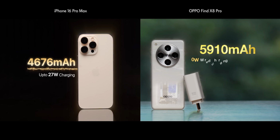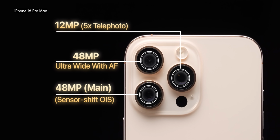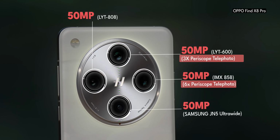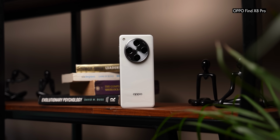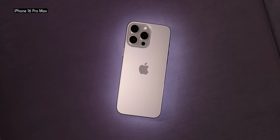Now, why does this matter? Because of two reasons. One, the Find X8 Pro actually has a larger silicon carbide battery compared to the iPhone 16 Pro Max. That's not it. If the iPhone 16 Pro Max has a triple camera setup with one periscope lens, this one has a 4 camera setup, or a quad camera setup, with 2 periscope lenses. Now, with those 2 points in mind, don't you think that the Find X8 Pro is a feat of engineering from OPPO? Well, compared to the iPhone 16 Pro Max, it definitely does feel like that.